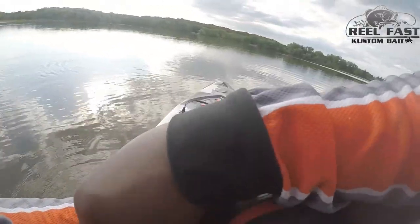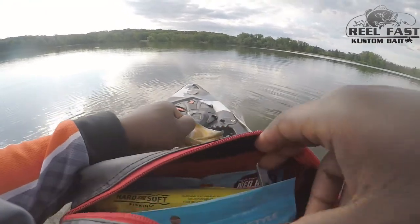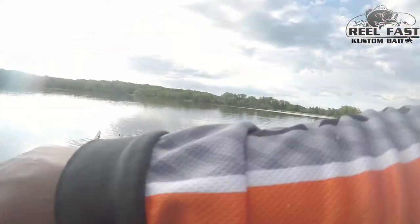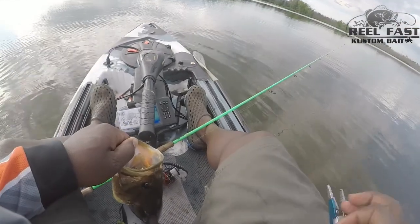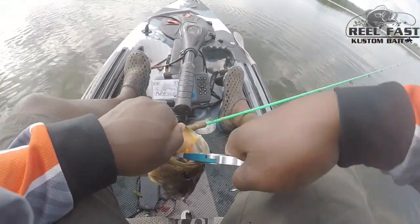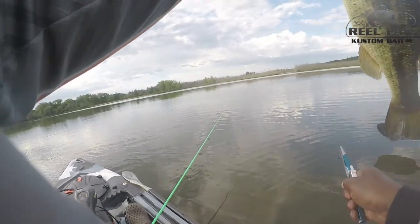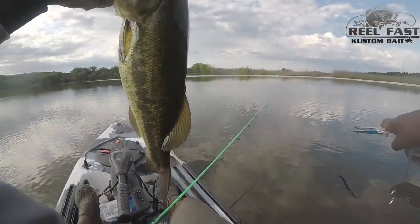That one, see, so again, this one here may be about 16, but again, fishing that smaller pound test makes for a little fun fight. Fish number two, baby. Let's get this thing measured.